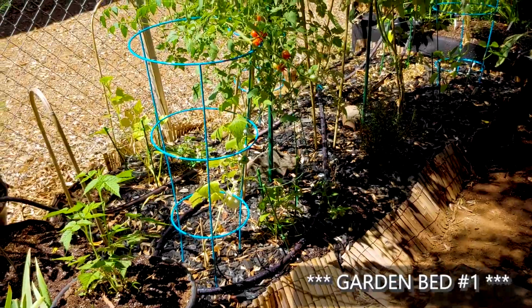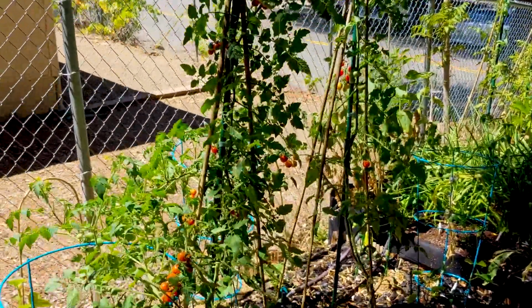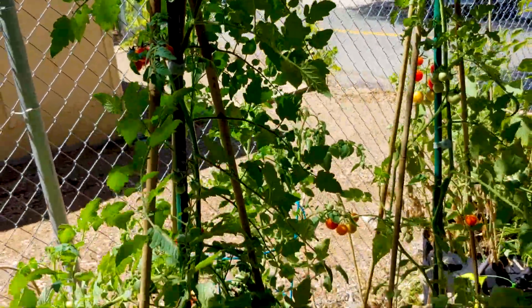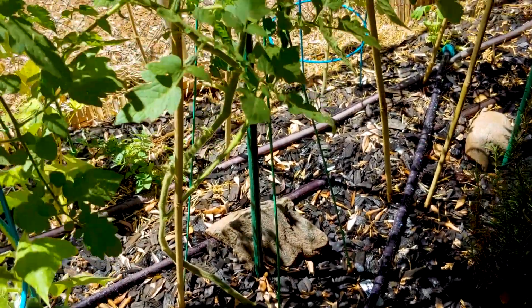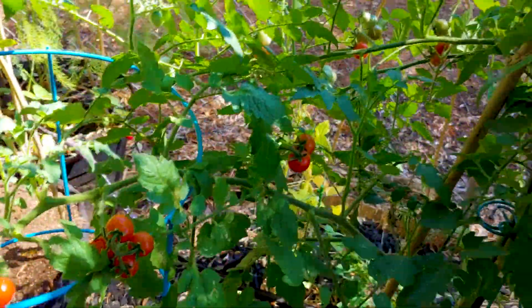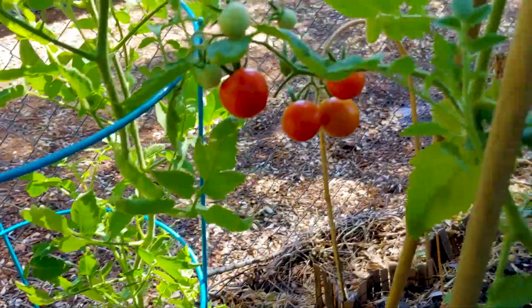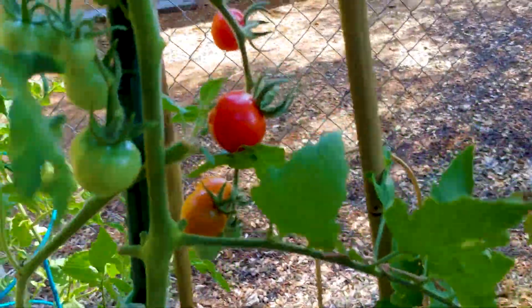Here is the state of garden bed 1. Tomato plants were falling over, so I put some rocks back here at first, and then I got some bamboo, and those teepee things really are holding them up, and it looks adorable. So many tomatoes need to be harvested. I can't even count.